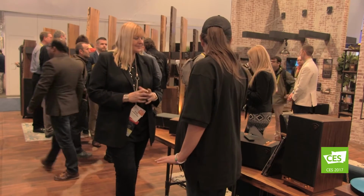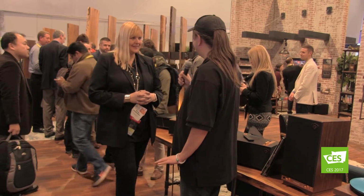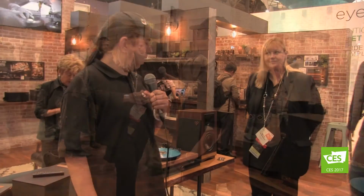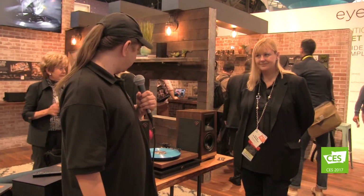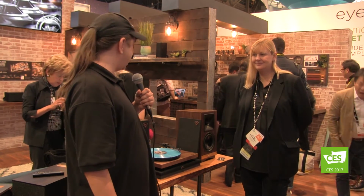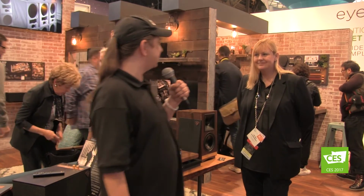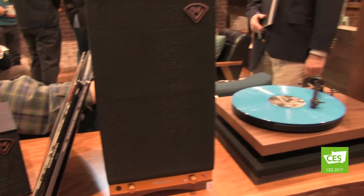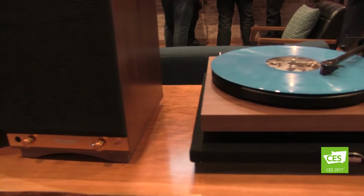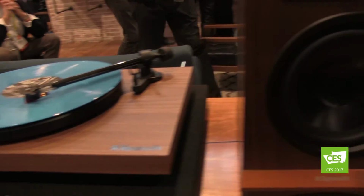But I know behind me we've got a more traditional looking speaker as well. Oh, yes, we do. Well, let's go take a look at that. All right, so here we have traditional looking speakers, though since they're on this table, I imagine they're not, but we do have a turntable plugged into them. So let's talk about these. Yeah, these are the Heritage Wireless 6s. These are a pair of powered monitors, bi-amplified, with real walnut finish on them.